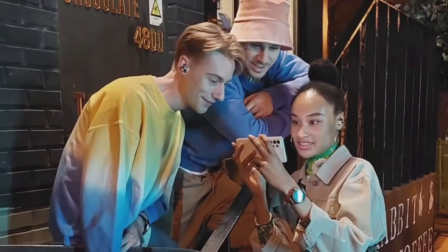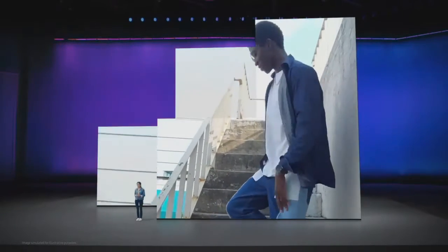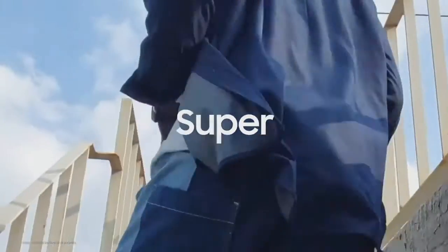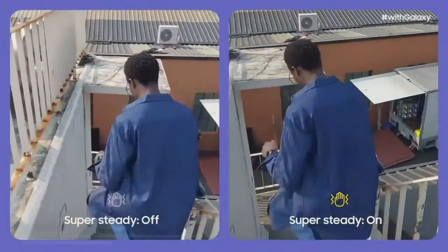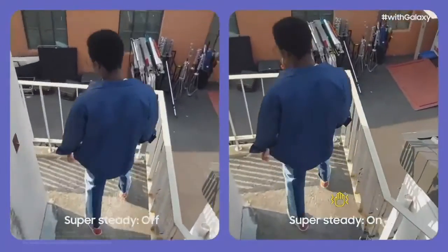Our remosaic and tetra-binning technology will help your content look stunning. We know you want your videos to be clear too. Super Steady Mode gives you cleaner takes and sharper lines. Let's say you're vlogging with a friend. On a typical camera, filming while you move will be super shaky. But with Super Steady Mode, you'll get amazingly smooth video. These features are great for capturing memories with your family or an impromptu photo shoot with friends.